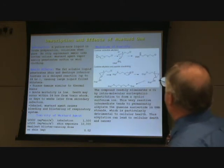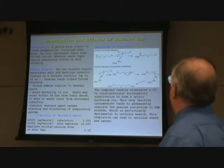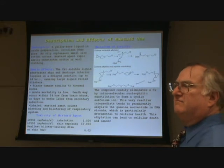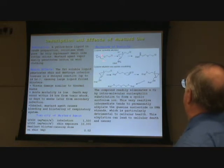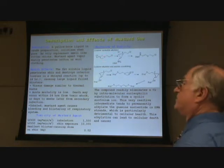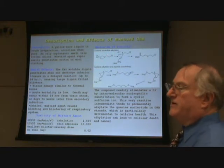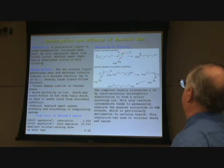How does mustard gas do what it does? What is its mechanism of toxicity? Well, again, this is a nice little discussion for an organic chemistry class. Here's mustard gas. And what we find is that the sulfur, which is a very good nucleophile, undergoes an intramolecular SN2 reaction where we displace a chlorine as a chloride anion, and that gives us this cyclic sulfonium cation.